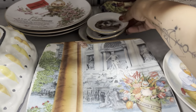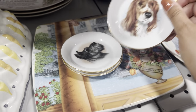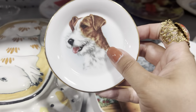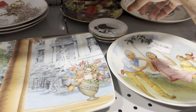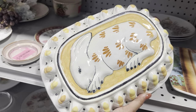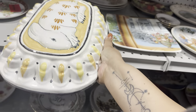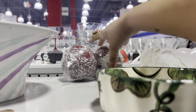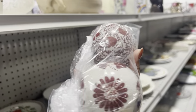These little dog plates. Little trinket plates. $2 each. Little finger bowls. Rabbit jello mold. $12, made in Italy. No grazie. Decorative balls with some intentional crackle.